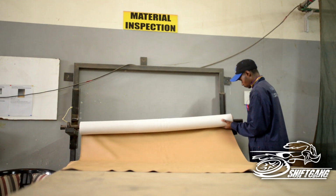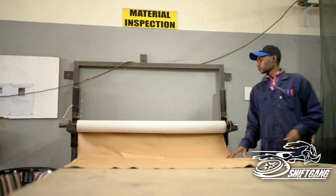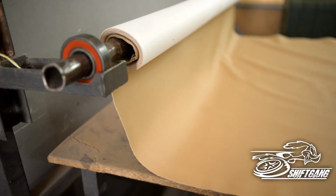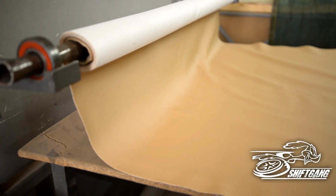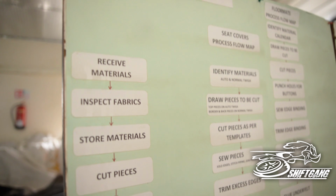Once the fabrics come in, they are taken through the process of inspection. You have to inspect, and if you see any defects, you circle around them so that you cut around them. You don't want to give a client a torn fabric when you're giving him a new seat. So it goes through the inspection. Once it passes, it goes upstairs to my tailors.